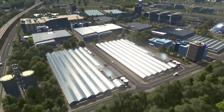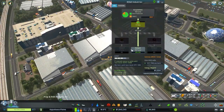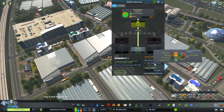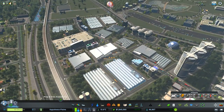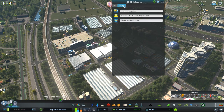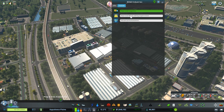This one's been super fun to do. The traffic's doing very well. And our industries are already up to level 3. Coming so close up on level 4, we just need some more workers. Turns out I need to actually add more buildings. This might be where it caps out, because I don't know if I want to add any more buildings. I'm pretty happy with what we have here. Our profit is not insane, but we're improved logistics. I think we can do that.